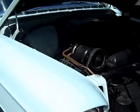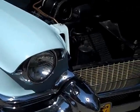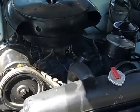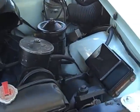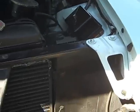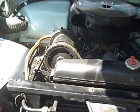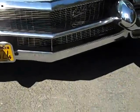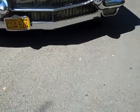Now this car is a pretty original car that came with the optional air conditioning, and it has the electronic eye, the auto dimming, and it also has the gold trim and grill package. You see the gold grill in there.